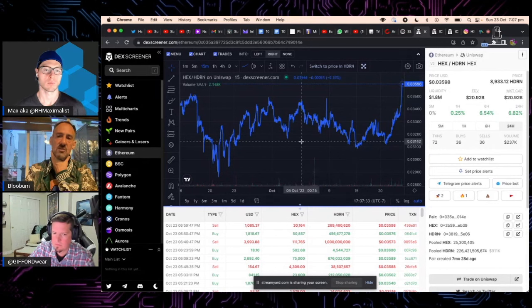So the real danger in providing liquidity, I might just stop sharing this. The real danger in providing liquidity is that, let's say you put a whole lot of Hex in, and so if the Hedron price dips, you're buying. No, sorry, you put Hex in. So if the Hedron price pumps, you're selling that. I always get this confused.